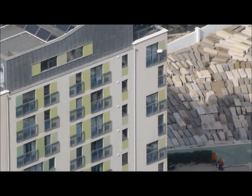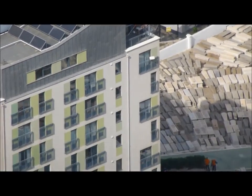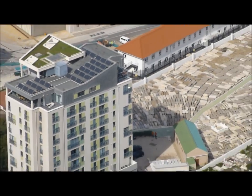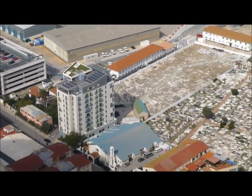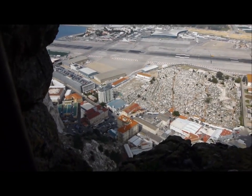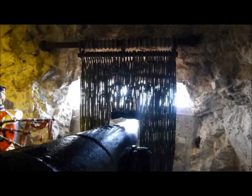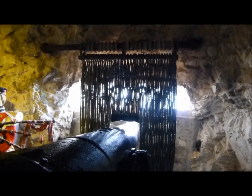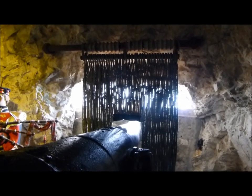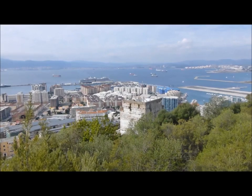This is our apartment. Looking at this from this embrasure in the siege tunnels. And there's Spain. This is an example of the rope curtain, the mantlet, that would provide some cover for the soldiers. On our way down to the Moorish castle.